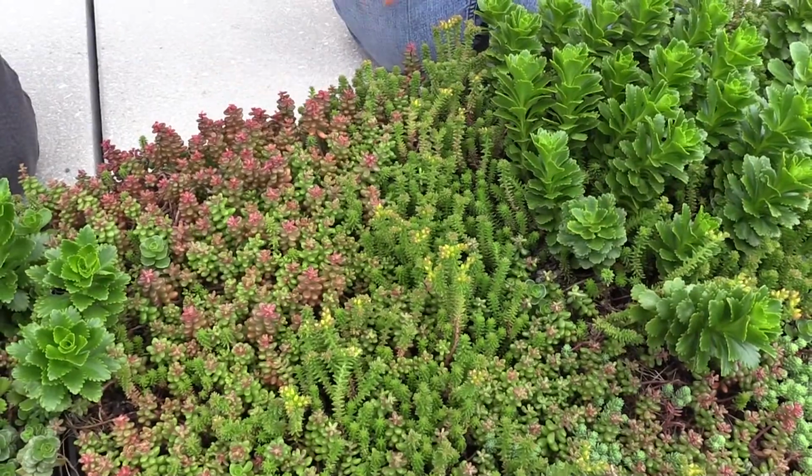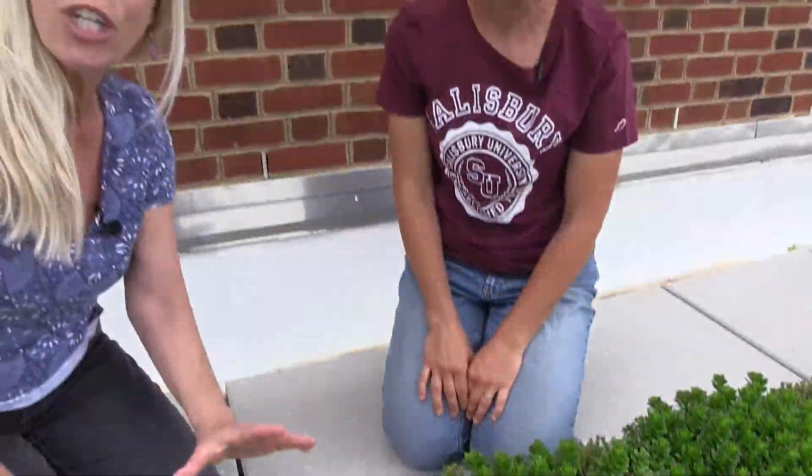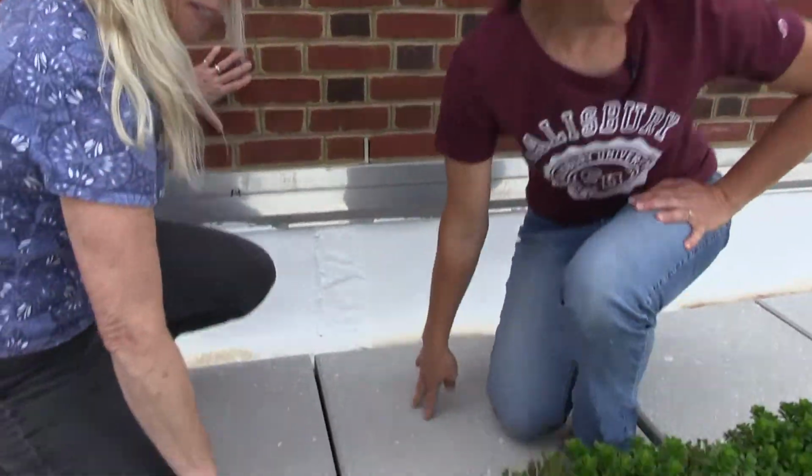And the other thing that we thought was absolutely beautiful is shades of blue. So we have to show you guys shades of blue. So one last time. Okay, let's go look at the shades of blue.